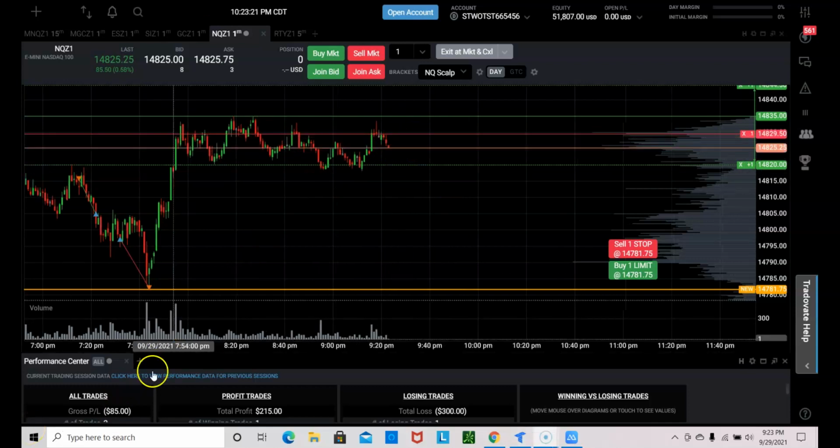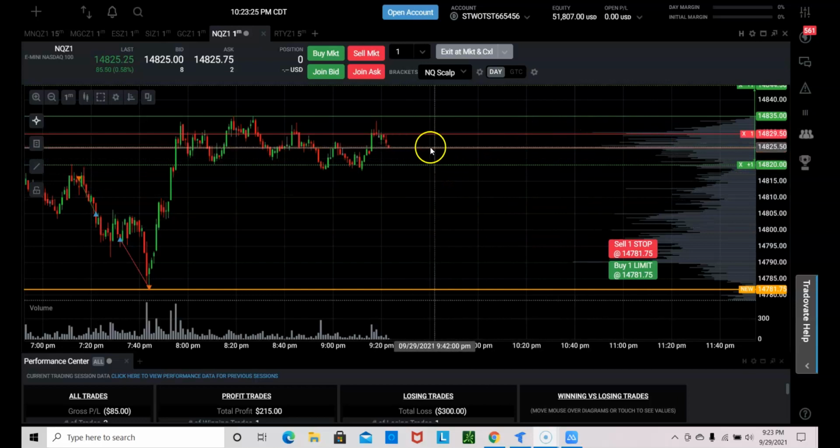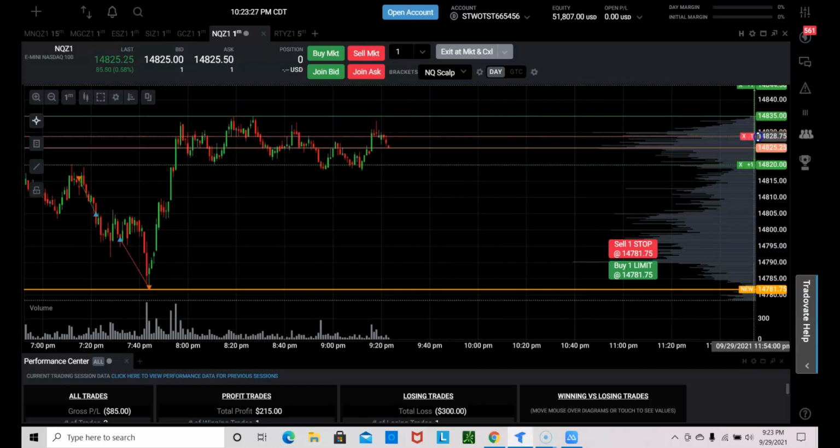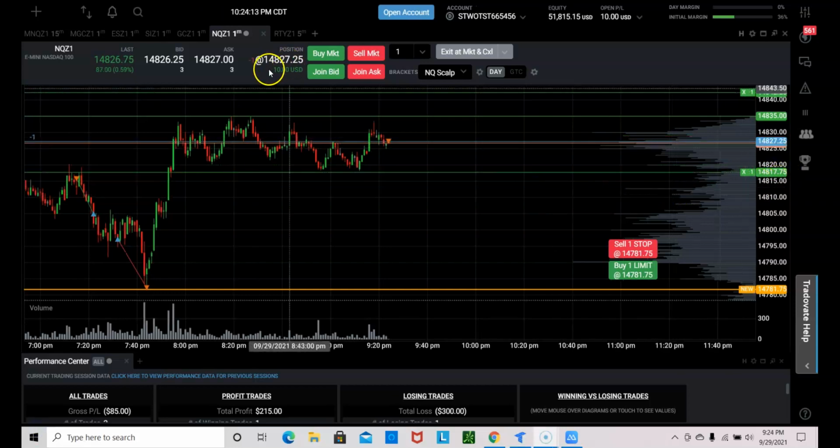I have a little PTSD from getting stopped out on the last trade. I don't want to miss this one here. So I will bring down my order a little bit. The order just got filled. I'm short at 14,827 and a quarter.